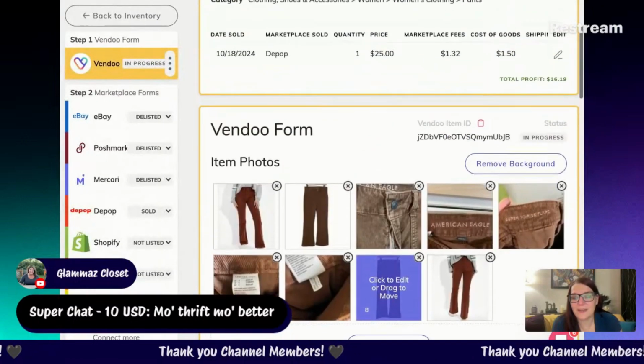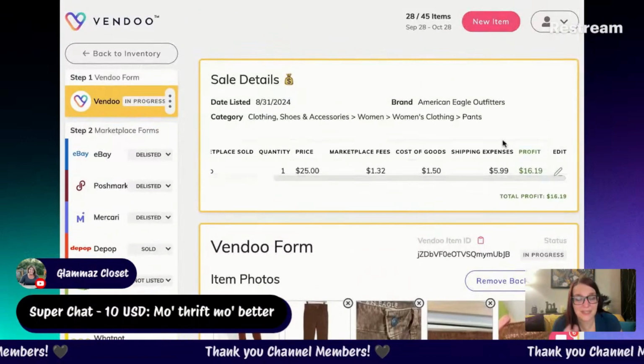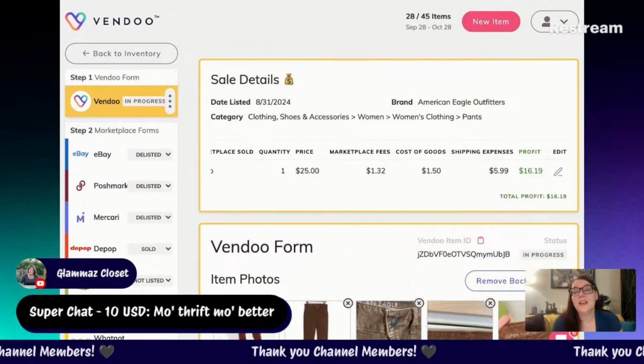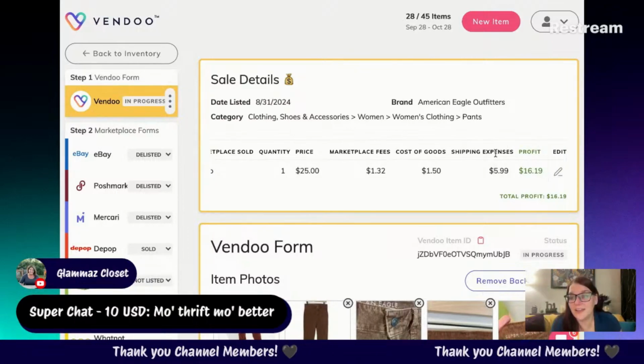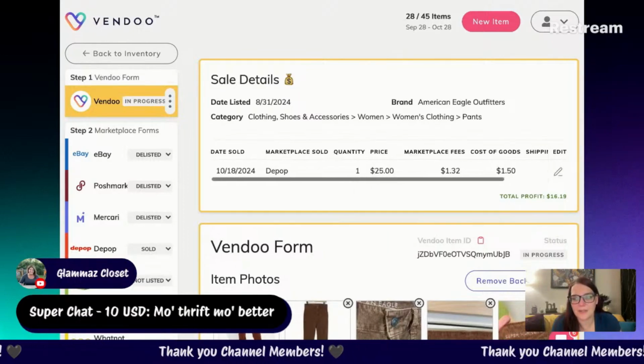All right, and then one more sale on Depop now. The one thing with this is I don't have an accurate shipping expense in there yet because this sold today and I was lazy and haven't shipped it yet. I couldn't be bothered. So I will update that as needed. The shipping expense is probably going to be a little bit higher.